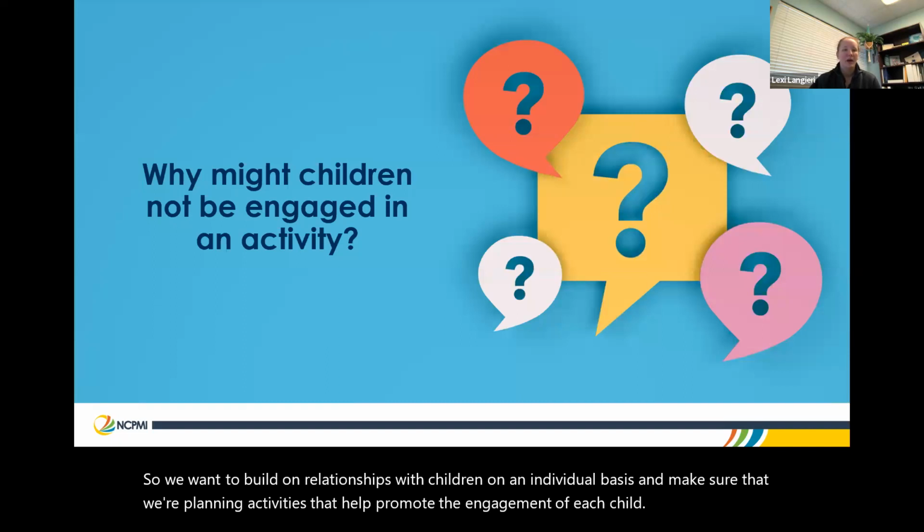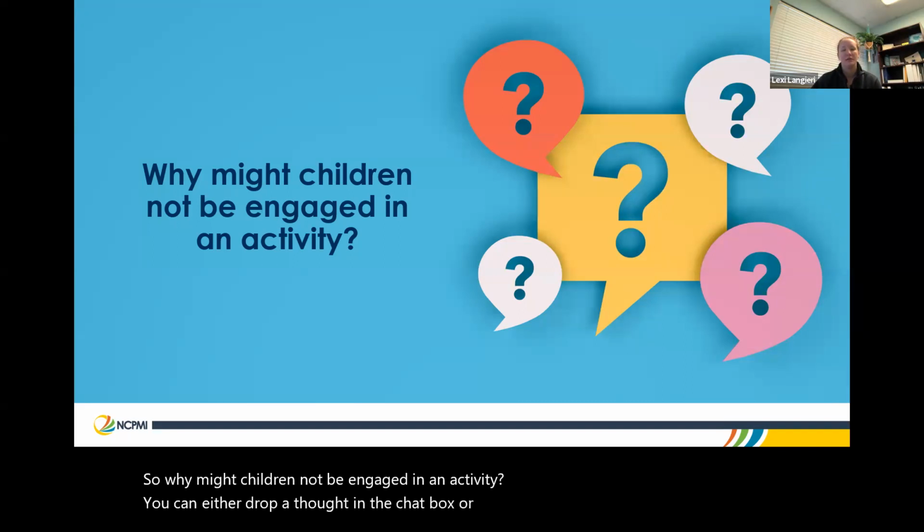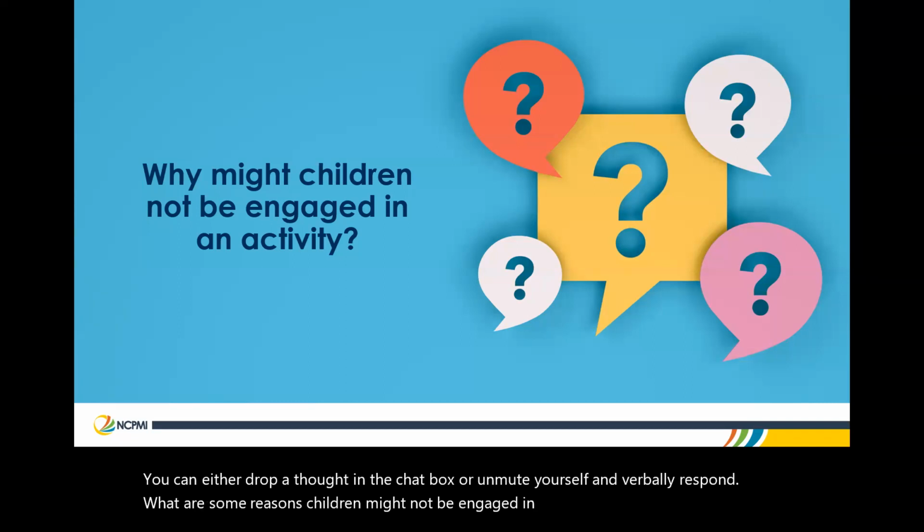So why might children not be engaged in an activity? You can either drop a thought in the chat box or unmute yourself and verbally respond. What are some reasons children might not be engaged in an activity?